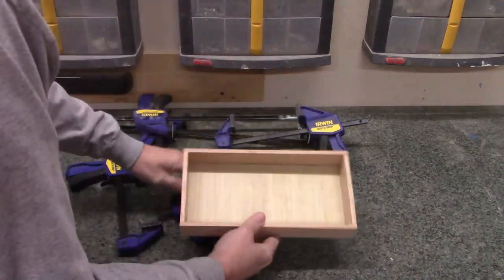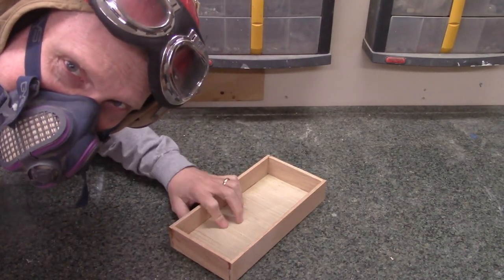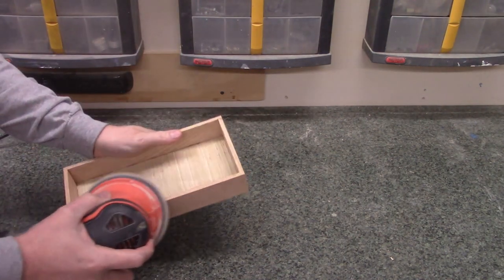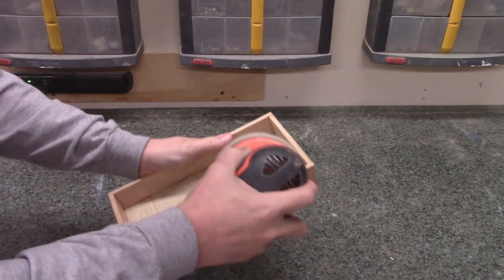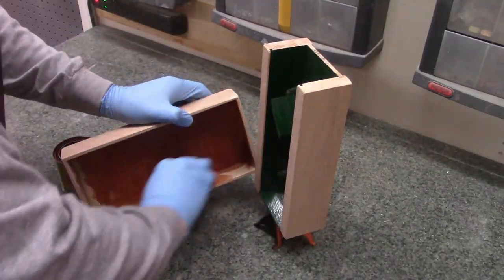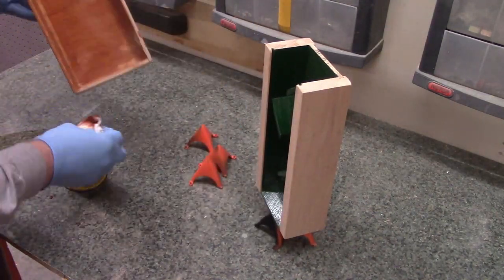After giving it a few hours to set up, the clamps are removed and it's time to sand the tray. Now that the structure is complete, it's time to stain all those parts that we didn't paint, which is most of it. Everything except the internals is stained.